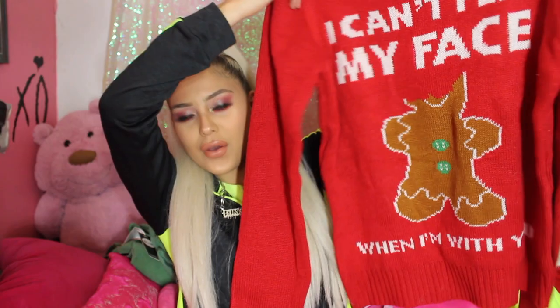Very ugly nice, but it says nice. But of course, I'm gonna keep it at the naughty part because I've been a naughty girl this year. So the next piece that I'm gonna show you is another holiday sweater. It's considered an ugly sweater, but it's not to me. It's actually beautiful. It says, "I can't feel my face when I'm with you."